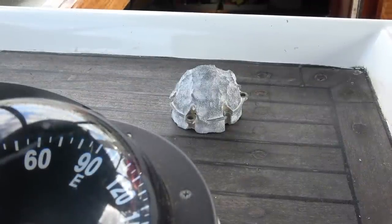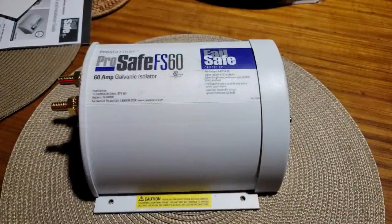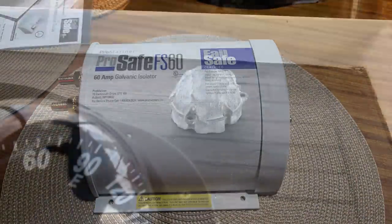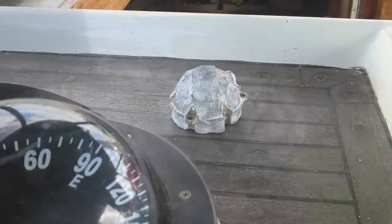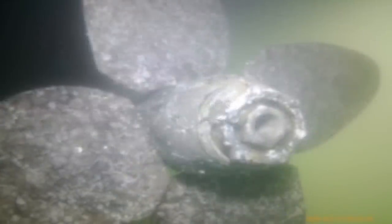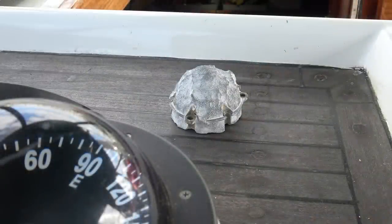This beautiful looking used zinc has been on for 6 months, and I'm absolutely thrilled that the galvanic isolator works. Our previous zinc without the isolator was used up in 2 months, completely gone. This is 6 months old, and it's still not in bad shape. We did go ahead and replace it.